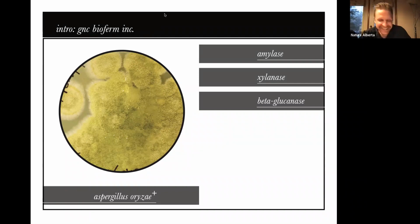We ran tests on different types of nutritional sources and growth environments, moisture, and temperature. Enzymes tend to come in bundles when they are produced biologically, but here are the three main ones we were interested in. So there's amylase, which is an enzyme that breaks down starch into simpler sugars. It's found in human saliva, and you can actually taste it at work when you're eating rice. If it's slightly sweet, that's the amylase doing its thing.